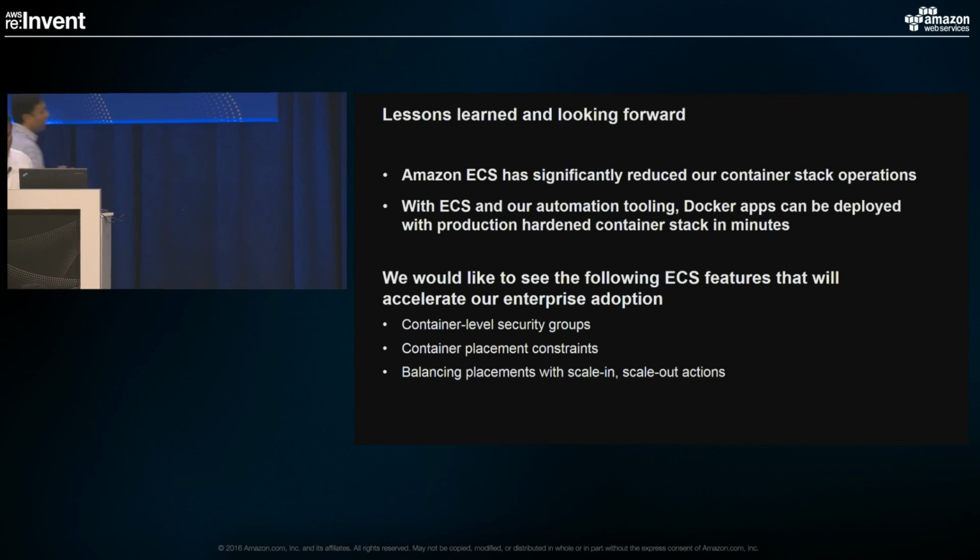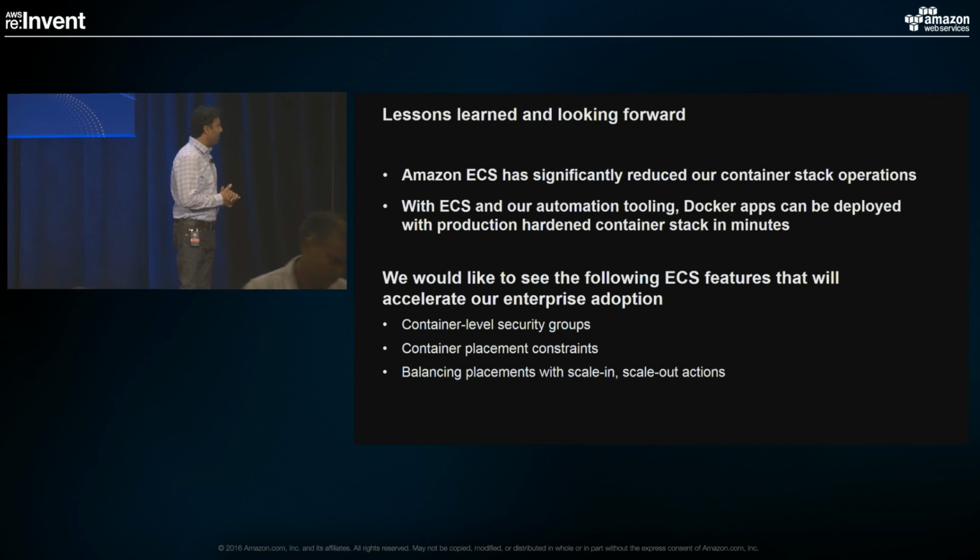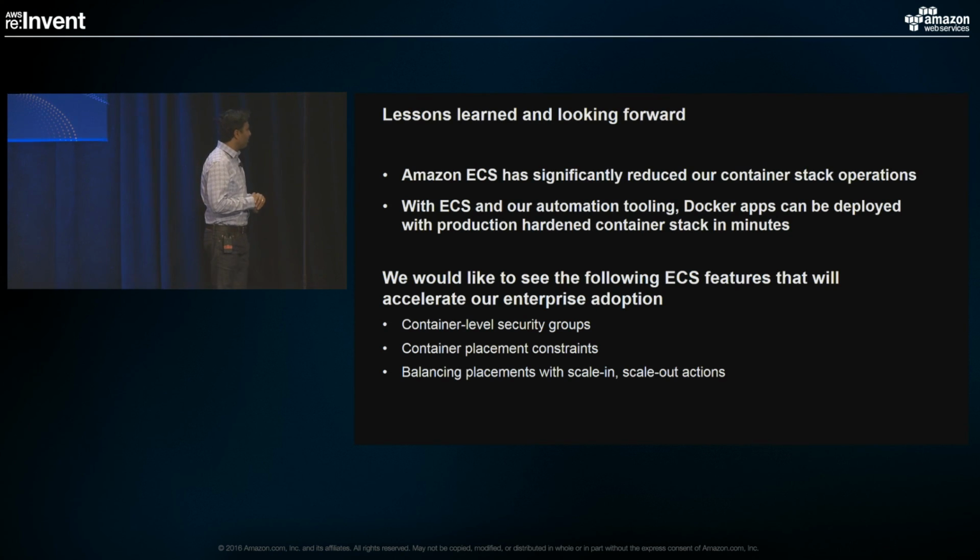Yeah. So lastly, we were very excited to see in this morning's presentation that they announced support for container placement. This is something we dearly like to have. Another feature that we would love to have is container level security groups. As soon as we got IAM at the ECS task level, the container level, we took advantage of those features. And we are looking to have container level security groups. Otherwise, we have to apply the total sum of all security groups to all of the EC2 instances, and I cannot run services that I want to isolate in a single cluster. I don't want to share the security constructs. So that is something we would love to see.